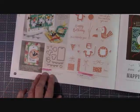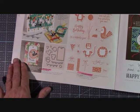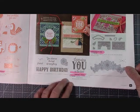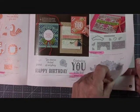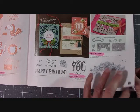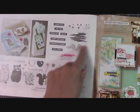Bonanza dies and the Bonanza Buddies bundle are retiring. That was so cute, right? I saw a lot of things done nicely with that. And here the Jubilee Beauty dies and Birthday Jubilee are retiring. They're dying, they're retiring. Label Me Bold, retiring.